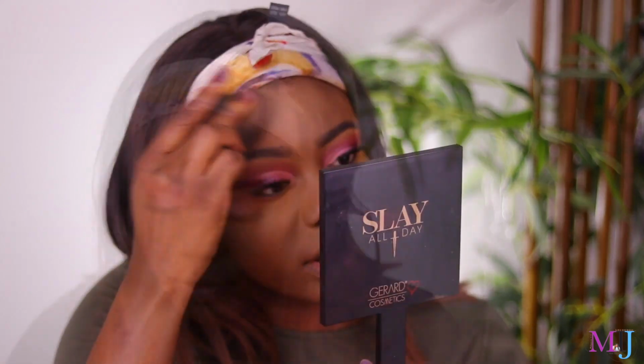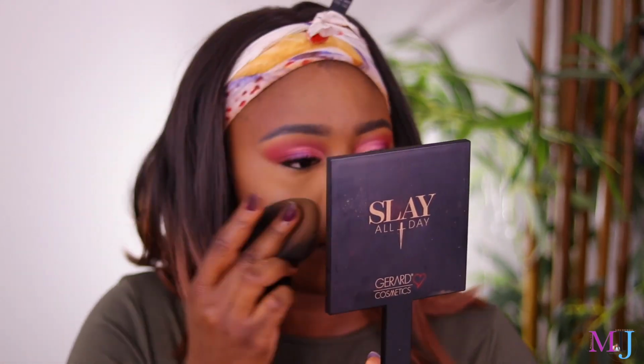It has no scent to it. It's not taking off the concealer, it's not taking off the foundation. You set the concealer nicely. The shades I picked up are perfect, you know? It just looks good. I like them. I like the concealer and the foundation.